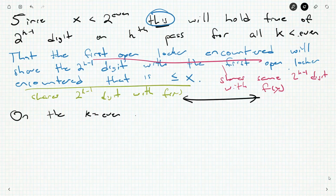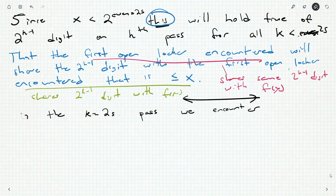On the k equals our even digit pass, one thing I'm noting is I probably should have written this as 2s or something. So on an even pass, actually no, that's it. We don't need any more of this. Right, I think that's it.